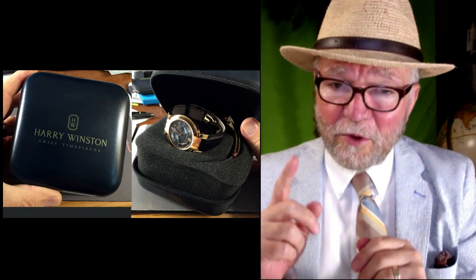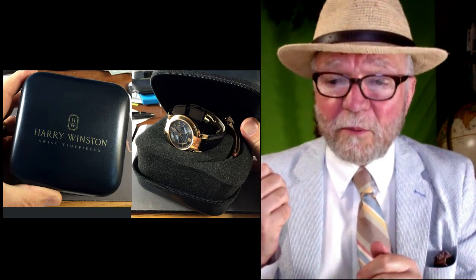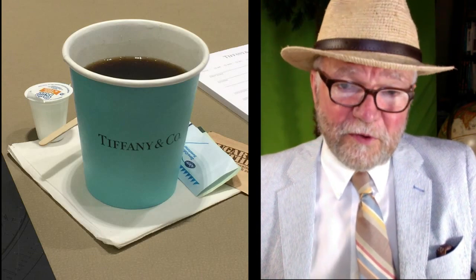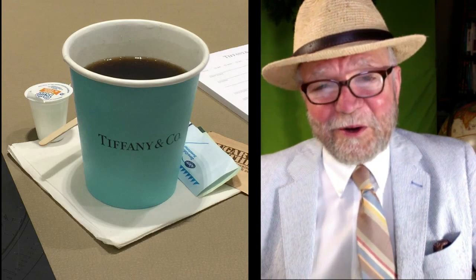Okay, now we got one more stop, and then we got to get back to the Patek Philippe show. And our next stop is Tiffany's. Okay, well, we got to Tiffany's, and we ended up with another wait.